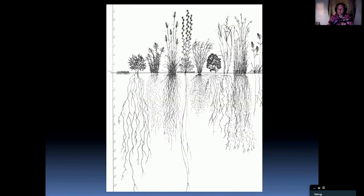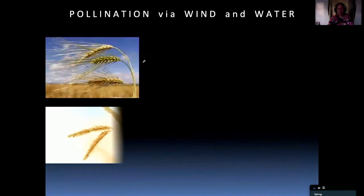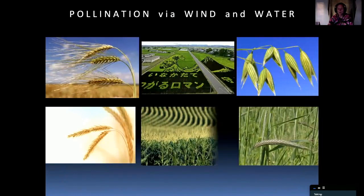Since plants are rooted and they can't chase each other around in order to accomplish pollination, how does the pollen get transferred? Well, we have physical forces such as wind and water that move pollen. So some of the staple grasses such as barley, wheat, oats, rye, rice, corn, these are types of plants that only need the wind to accomplish pollination.